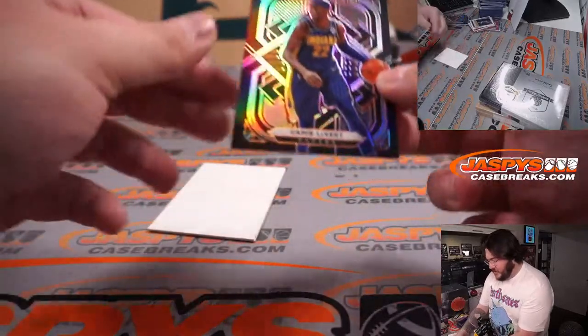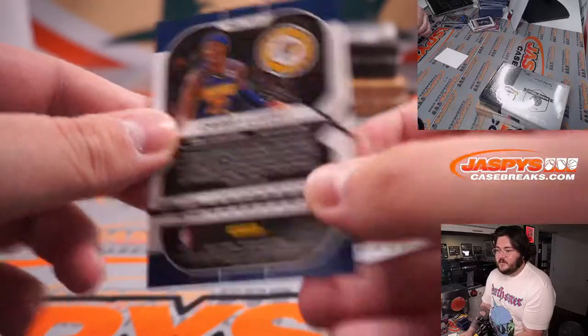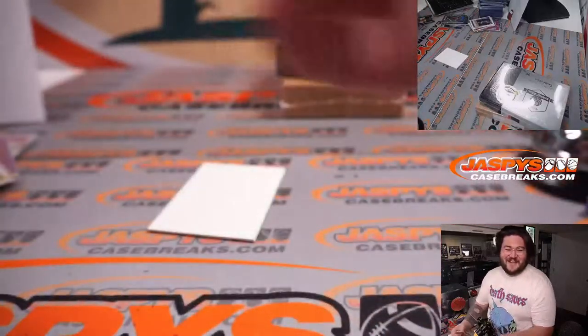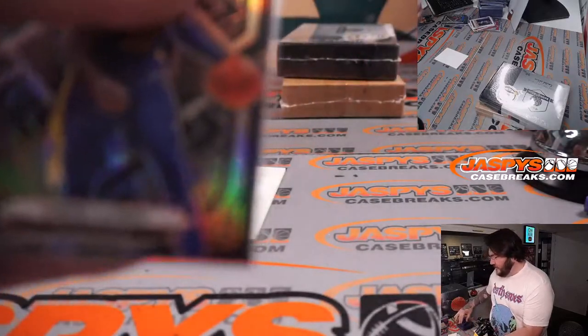Last card, Caris LeVert, Pacers. 10 of 50. Pacers and Kevin. Another nice one coming. Your witness numbered card coming.